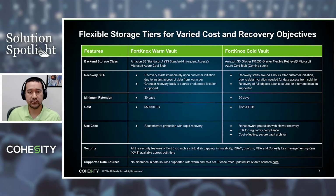I worked in the financial industry. You don't necessarily want to store all your data in an expensive tier. That data that's maybe a year old or older, or even 90 days to 7 years old, you can still store in that offsite copy, but at a more cost-effective solution. So a lot of flexibility in terms of how you can store your data. And the feature set is the same, whether it's warm or cold.